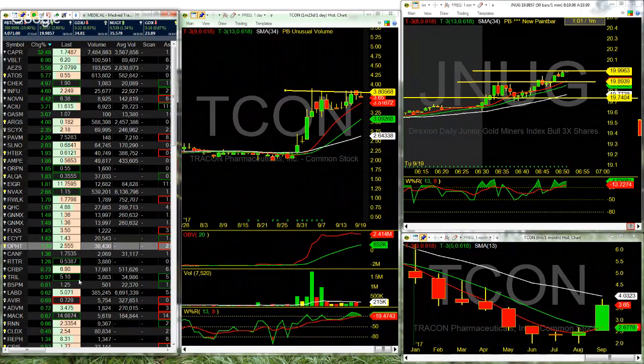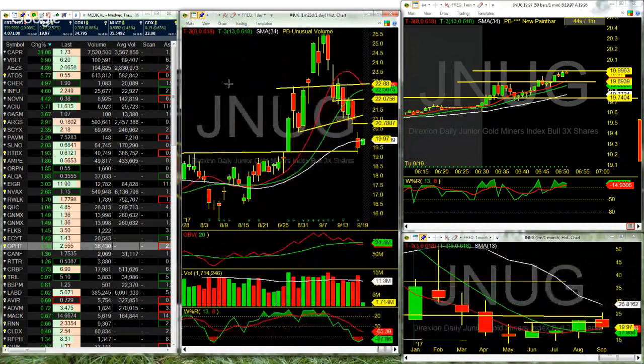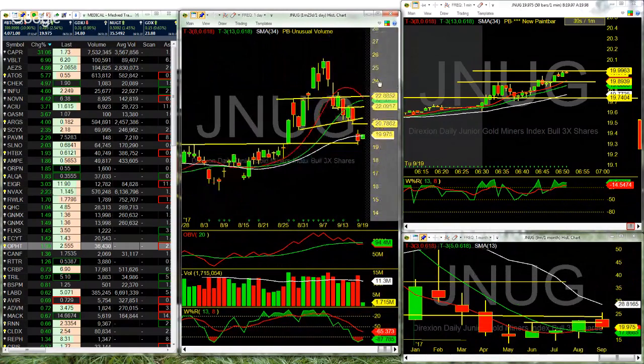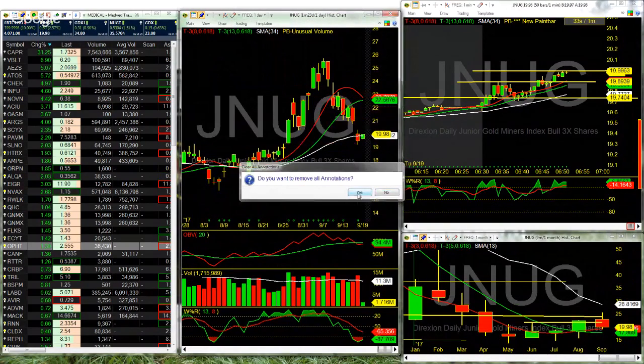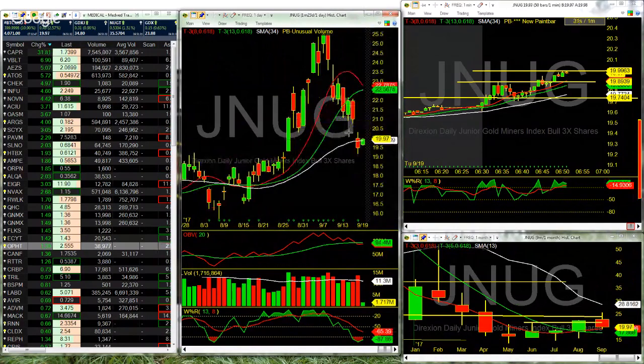Broke previous, looks like it had a rush open. Consolidated, broke previous highs on the open. Trying for 20. It's got to get over 20 to keep going on that daily chart. Got a daily gap. See if we can fill that gap on a daily.